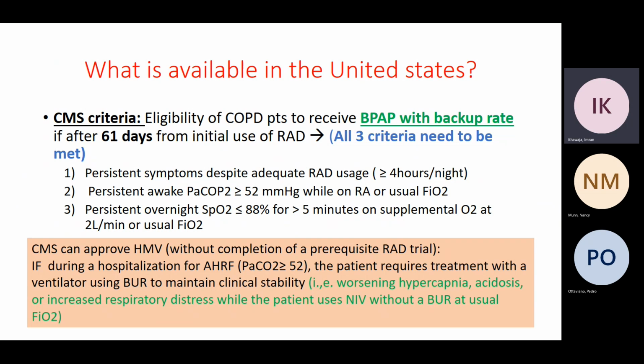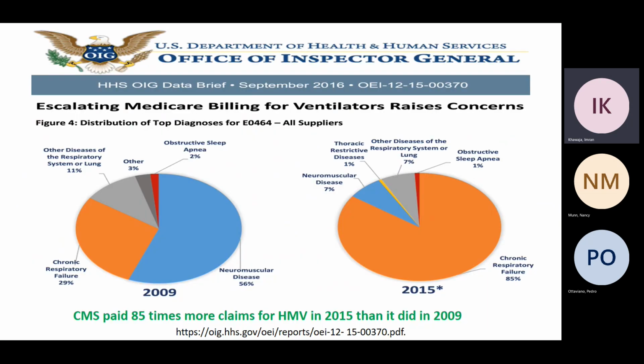So we prove, and this is what we write in the note: patient tried BiPAP, failed, required AVAPS or BiPAP ST for advanced support because of worsening hypercapnia symptoms, stuff like that. This is what gets them approved. And by the way, if you see here, this is the problem they're trying to solve. And I will conclude with this.